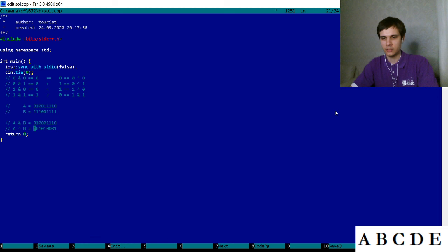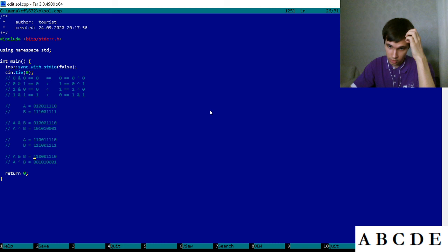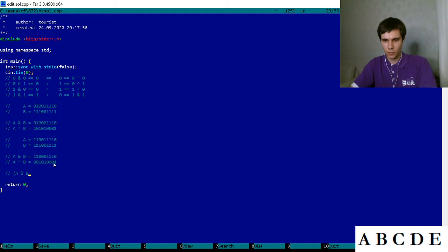And another case to consider is if A and B have the same highest bit. You can see that in A AND B we have 1 here and in A XOR B we have 0 here. So the final condition actually is that A AND B is greater than or equal to A XOR B if and only if A's and B's highest bits match, right? That's the condition.